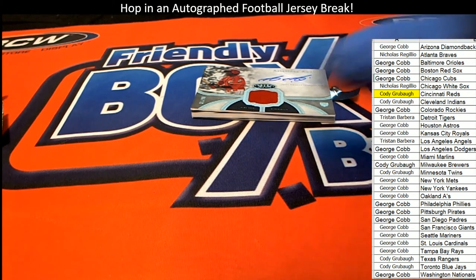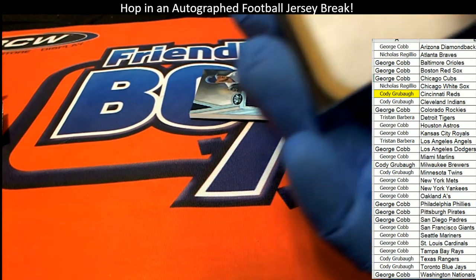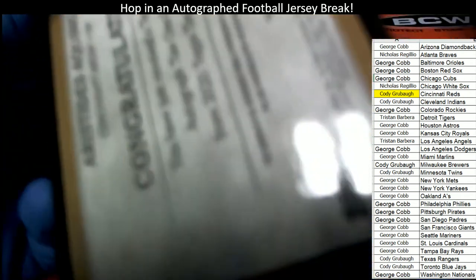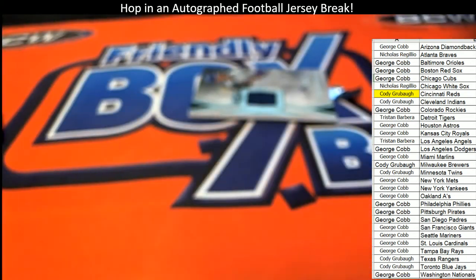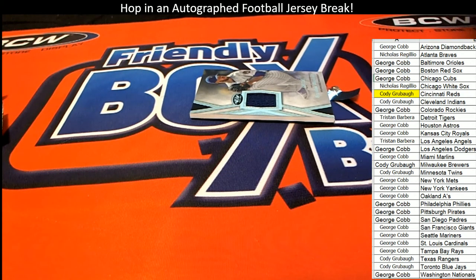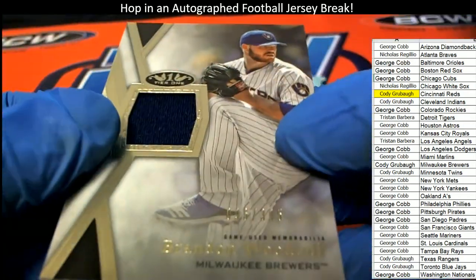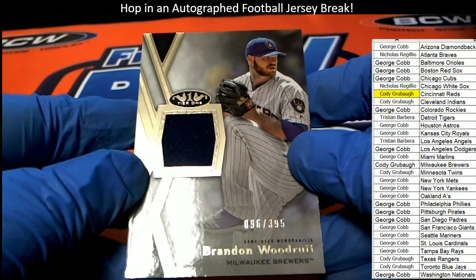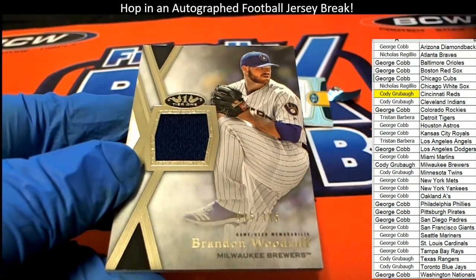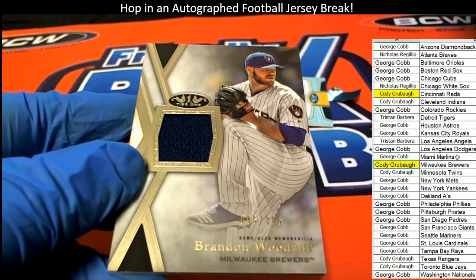Next up in the rip is going to be, here's the back of this thing in case you want to see the back of it. What do we have here? Milwaukee. It is a Milwaukee relic card. 96/395. Cody is hit again in the break. Congratulations, Cody. But we have one more hit left in here.